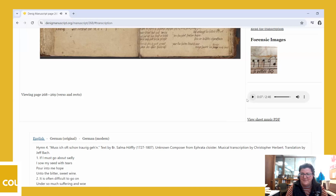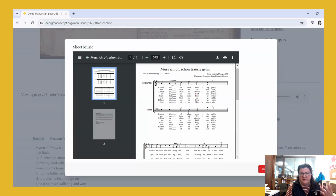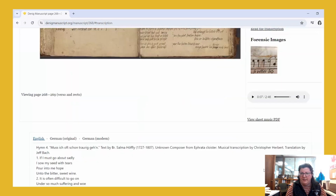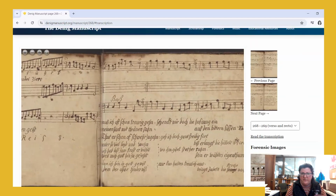Explore on your own, please. But being able to listen to these wonderful hymn settings. And then Herbert took it a step further and actually translated these into modern musical settings that can be reproduced and sung by modern choirs. So being able to see and explore, zoom in in quite detailed manners, to listen to the music, and then to explore some of the forensic element.